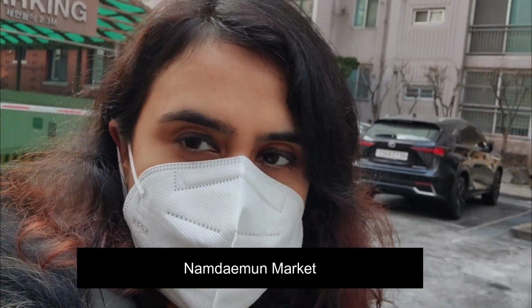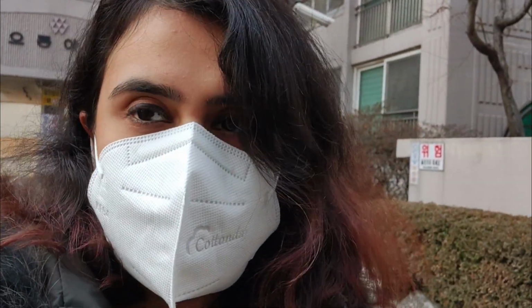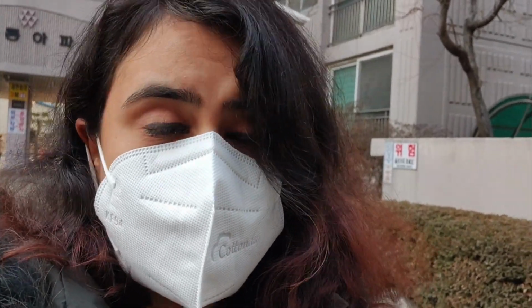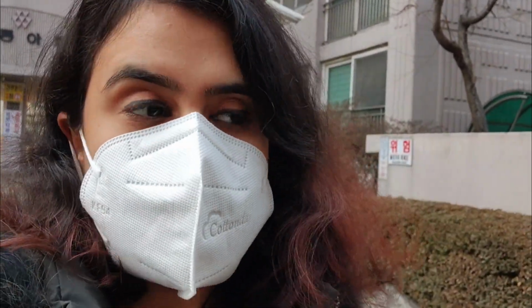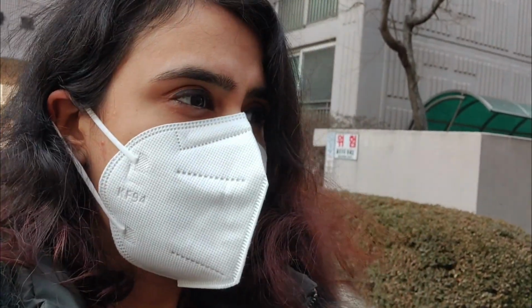Guys, so today we are heading to Namdaemun Market, and here you get everything from clothes, jewelry, flowers, electronics, toys, anything you get it there, and the price also is very nice. I mean, it's very reasonably priced. But if you're buying clothes there, I guess they don't have the option to try it on. So I've gone there only once, and that's what I remember of it. So we are going to go and explore that place again today.